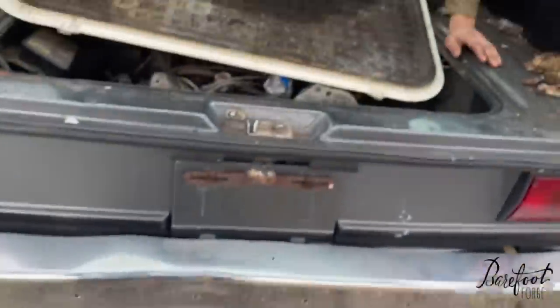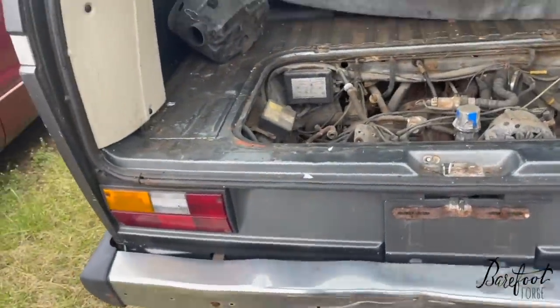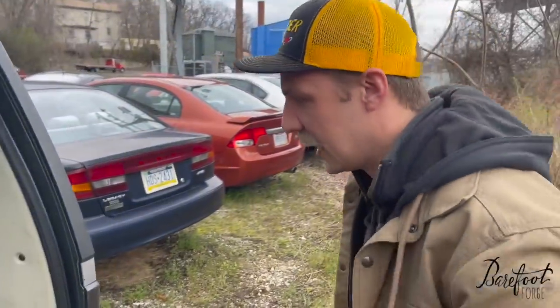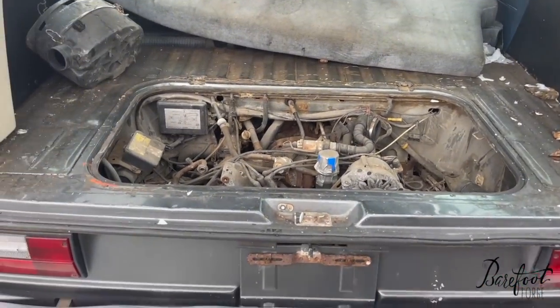There we go. Look at how successful we are. Holy crap, that's heavy. Ooh, it's gross. Coming out. What do you think? It's gross. Kind of rough. I see some things that are off, but there's a lot of good core here.